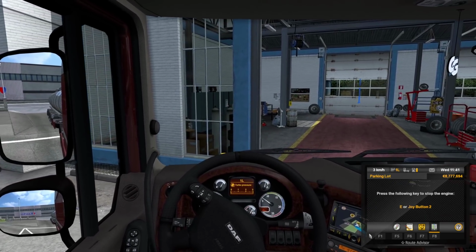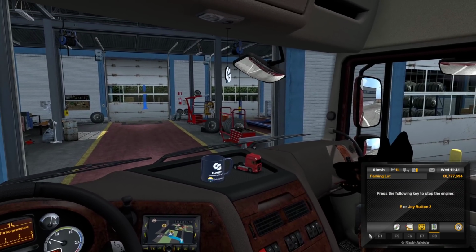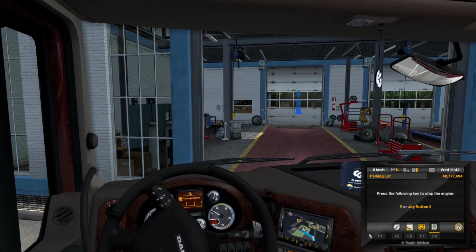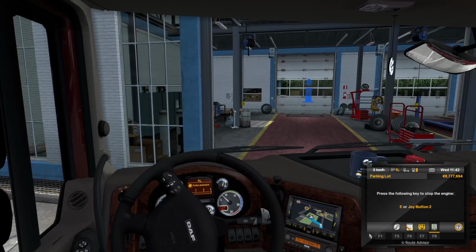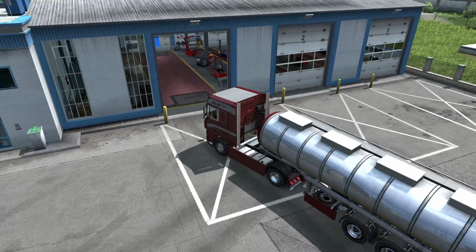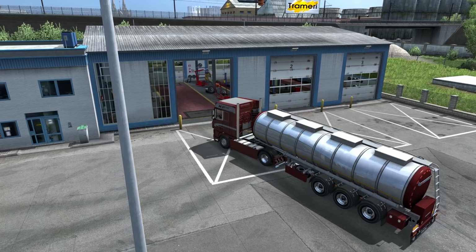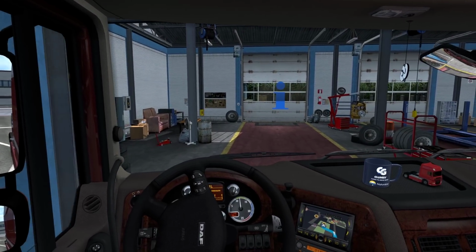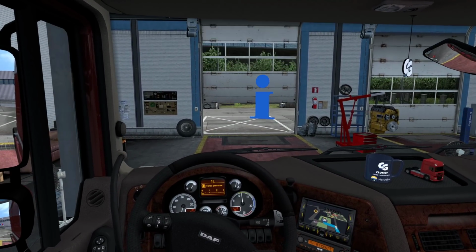Let's open the windows fully. It looks like the garage doors are still buggy. They have the same problem in ATS, but the sounds never finish. You can hear it still opening. Why can I not move? Am I hitting something? There we go. Echoey sounds. You hear it?